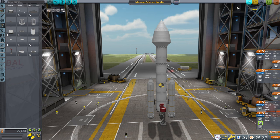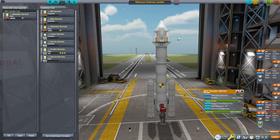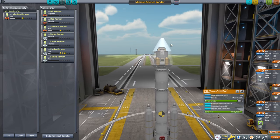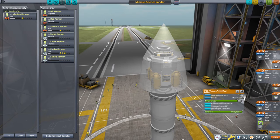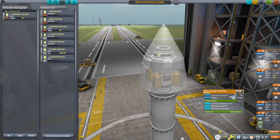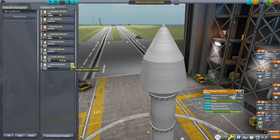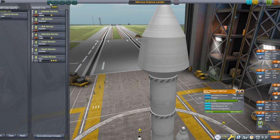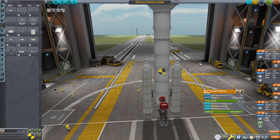Okay, and I'll auto-strut the boosters. And we will send... We don't have a controller on here. But we do need to send a scientist eventually. But we don't need to send a scientist this time yet. We'll send Samri, who hasn't done anything yet. And we'll worry about exactly how to deal with the science later.